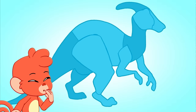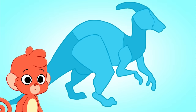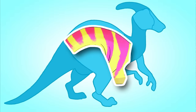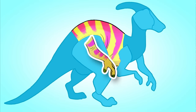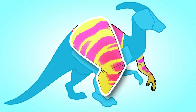Hi, Baboo. Do you know which dinosaur this is? Do you want to find out together? Mm-hmm. Let's look at the first piece. Oh, this dinosaur's got stripes. Hey, that looks like a hand. So this must be his arm. This must be a leg.